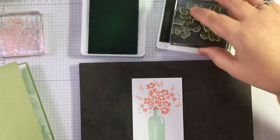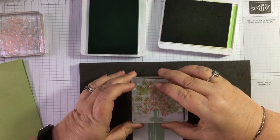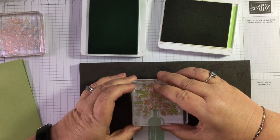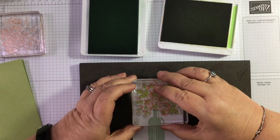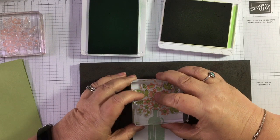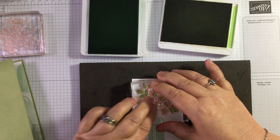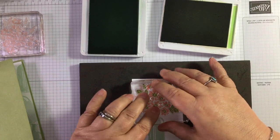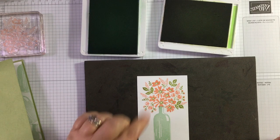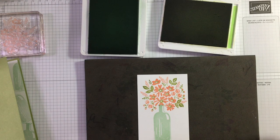I'm just inking up, just tap, tap, tap. And then you need to try and get your head over, because you can see through these stamp sets, and these wee bits need to land, or trying to land them in the middle of the flower images. So just twist it till you think you're there. Mine might be slightly off because I can't get my head right over, because I'll knock the camera flying if I do. That's not bad. In fact, I think I've probably done that better than I did on my first attempt. That's so pretty. I like it.